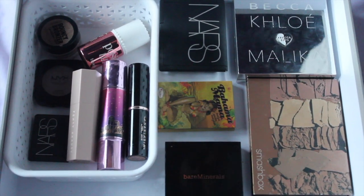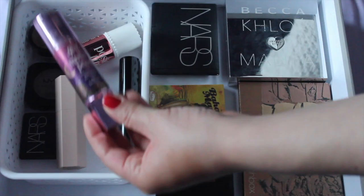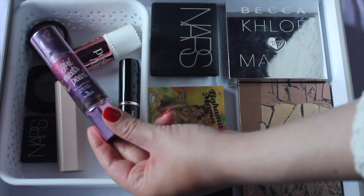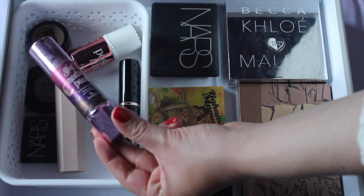Again, I don't have other highlights. I guess I have this liquid illuminator. I'll pull this out for the days when I feel like taking a break from my Maybelline one, or just when I want to do a bit more of a natural glow.